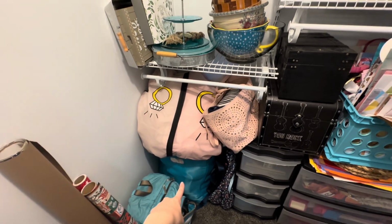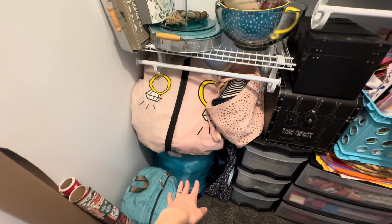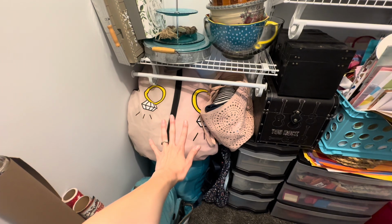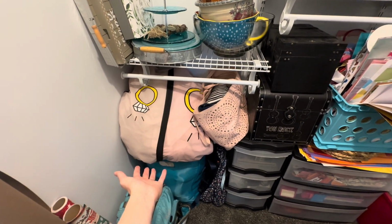These are toys down here that I had when I was little that I'm saving for Eleanor. We might start taking some of those out now that she's getting a little more mobile. My wedding dress. I know some people are going to cringe at seeing that folded up, but that's the best I got right now.